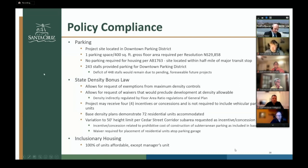To address the state's need for affordable housing, the state of California, as a background, adopted its state density bonus law in 1979 to encourage the provision of subsidized dwelling units by offering to developers a combination of benefits and incentives. A state density bonus law allows for any residential project located within a half mile of a major transit stop to request exemptions from maximum density controls. A qualifying project may receive waivers for variation from standards, which would have the effect of otherwise physically precluding development of the number of units as allowable per density bonus law, and allows for 4 incentives or concessions, and is not required to include vehicular parking for residential units.